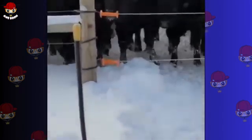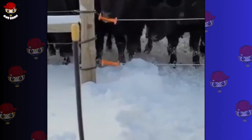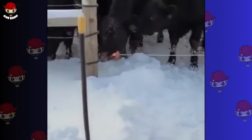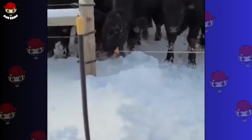These cows were surrounded by an electric fence, and every time one cow touched the fence, the whole herd stepped back. It's fascinating to watch.